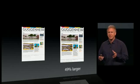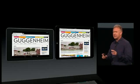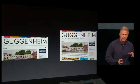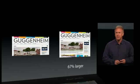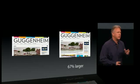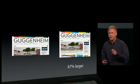Yet the iPad mini is thinner and lighter. As I said, many customers also like to use it in the landscape orientation. So let's turn them sideways. Let's remove all the noise around it. Here's your web pages. The iPad mini is 2/3 larger to surf the web. There is a gigantic difference in these products. And it doesn't stop there.